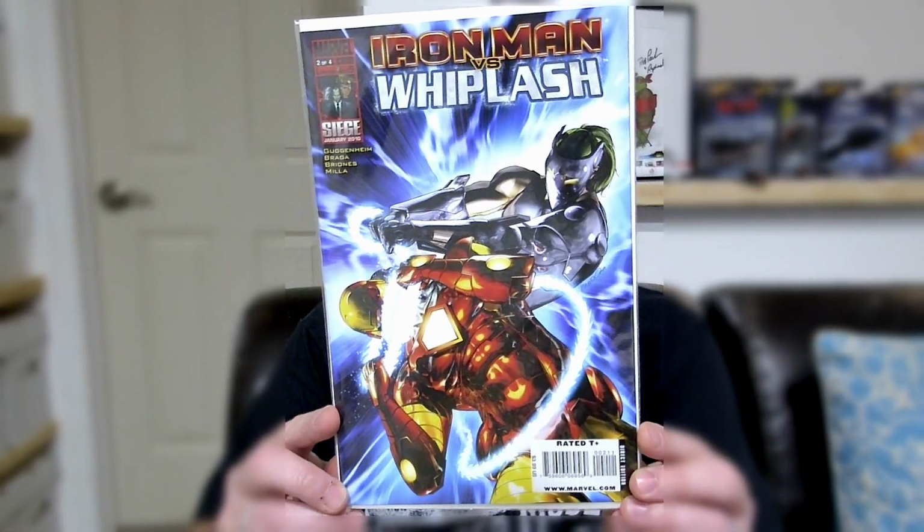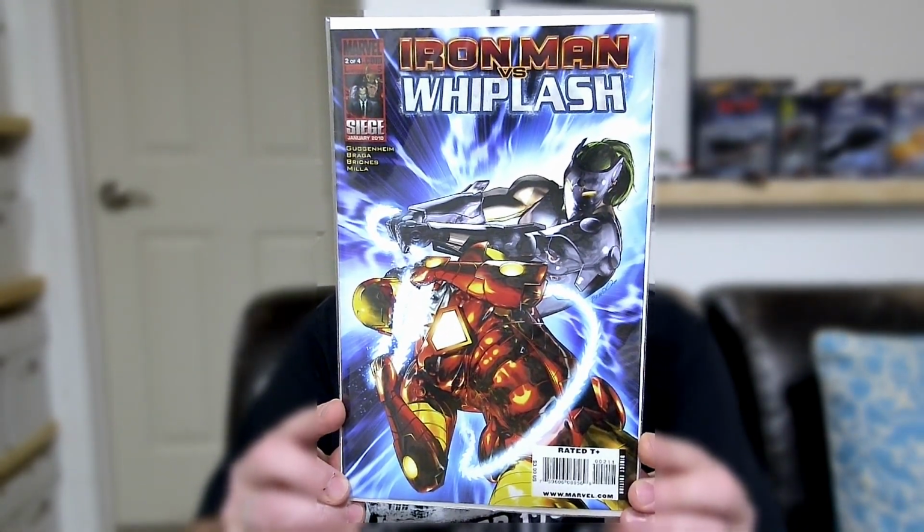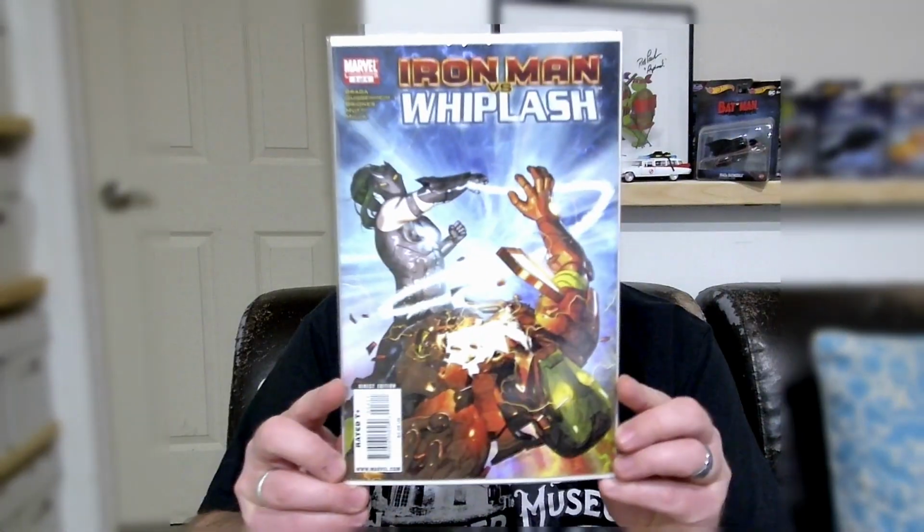This is a series that I didn't have any of. I've always passed them up. But when I found them at 50 cents a piece and they were actually in pretty decent shape, I decided it was time to go ahead and pick them up. Iron Man vs. Whiplash #2. And #3.